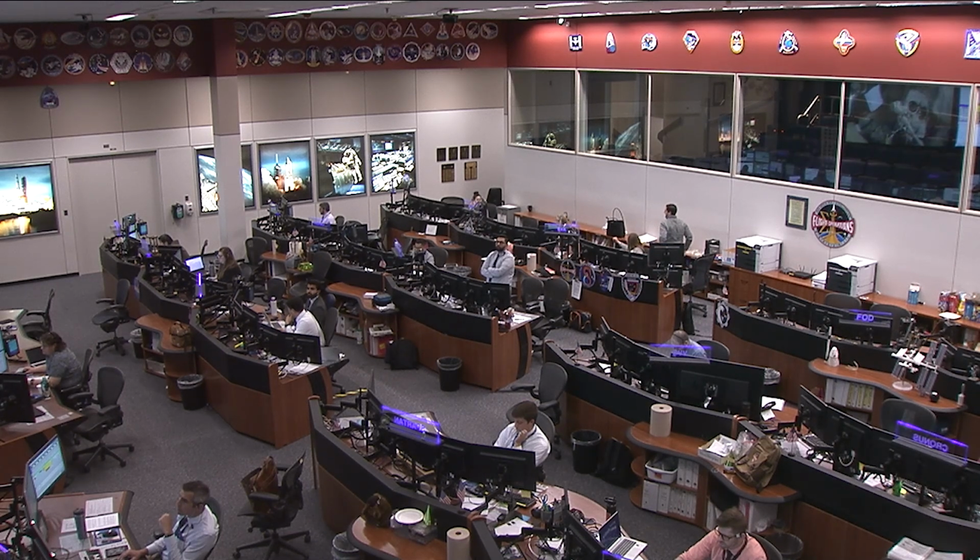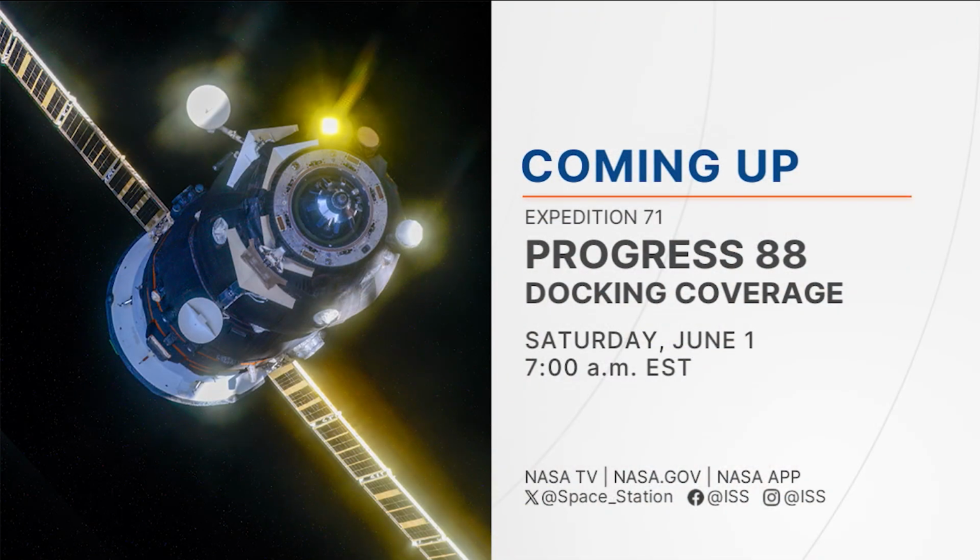Looking ahead to Saturday, we will begin our rendezvous and docking coverage for the Progress 88 at 6 a.m. Central Time, 7 a.m. Eastern Time. The docking is scheduled for 6:47 a.m. Central, 7:47 a.m. Eastern Time on Saturday morning, the Progress to automatically link up to the Poisk module on the space-facing side of the Russian segment of the International Space Station.